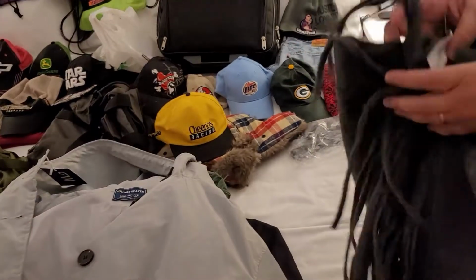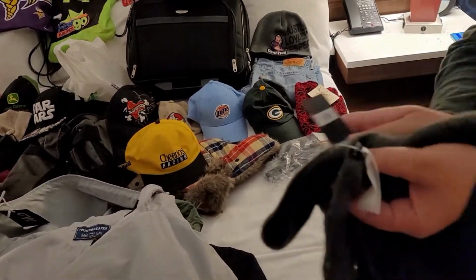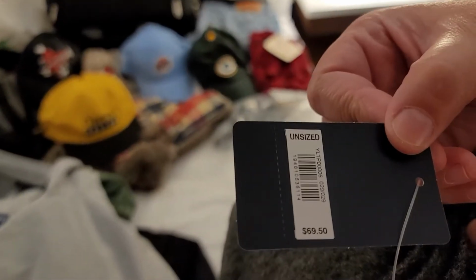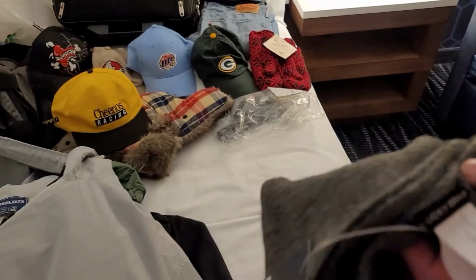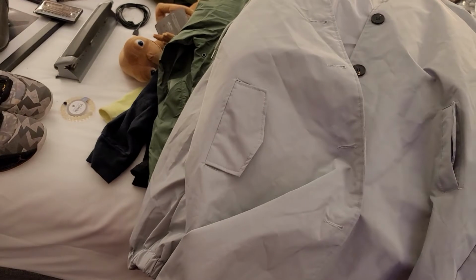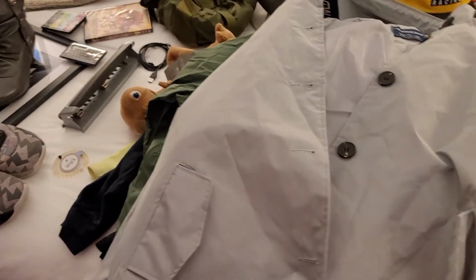Now check this one out. My wife found this brand new scarf in the bin. Lucky brand. Lucky. $69.50 on the tag that's still on that thing. And that thing, as light as it is, probably cost us 50 cents? Yeah. So, I mean, at half price, we're going to do well. We got a lot of cool stuff, though.